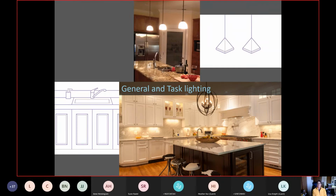Kitchen lighting. As far as I'm concerned, I do a lot of cooking in my home as well. So when I cook, especially in the wintertime, I turn every light on that I can find to get it as bright in there as possible. Kitchens always seem to lack enough lighting.